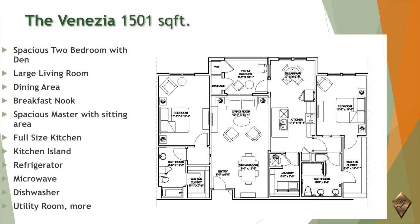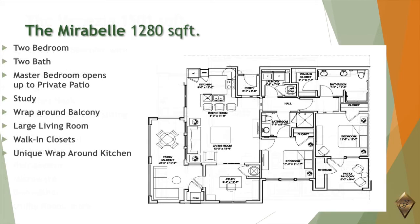Some examples of our exciting floor plans are the Venezia. At 1,500 square feet, this large two-bedroom, two-bath offers spacious living areas, walk-in closets, a large kitchen, and a breakfast nook which opens to the patio. At 1,280 square feet, the Mirabelle is truly a unique floor plan. This two-bedroom, two-bath apartment features a wraparound kitchen, a master bedroom which opens onto its own private patio, and a study which opens to a large wraparound balcony.